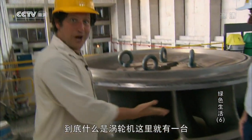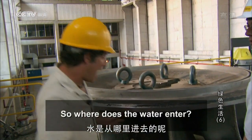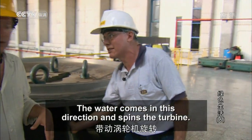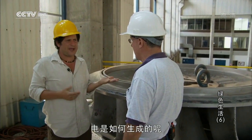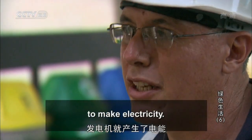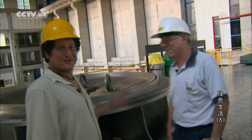So now we're inside the hydroelectric plant, and you hear all this turbine. What is a turbine? And here we have one. They always have a spare here, and this is one of them. Entonces, ¿la agua entra dónde? La agua viene en esta dirección, horizontalmente, pega en estas paletas y hace girar la turbina. So the water goes in here and then out down there, and it turns the turbine, but how's the electricity made? Al mover la turbina al generador, a través de un campo magnético se produce energía eléctrica. Wow. Can we actually see all this in action? Por supuesto. Vamos. We're going to see it.